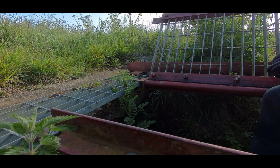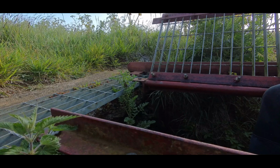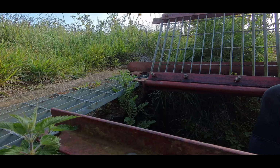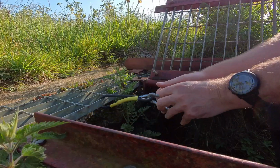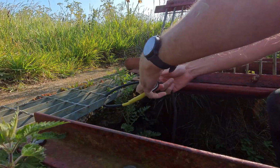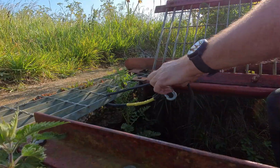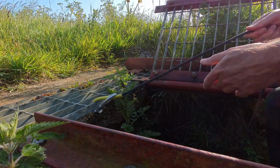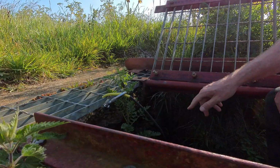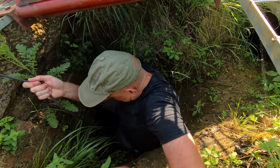Now it's not particularly deep, this gap, but it looks a bit tricky to manoeuvre myself out of. So I'm going to hook the rope up just to give me some way of pulling myself out. Yeah, that's good. So at least I can pull myself out of that. Brilliant. Right, let's get in there.